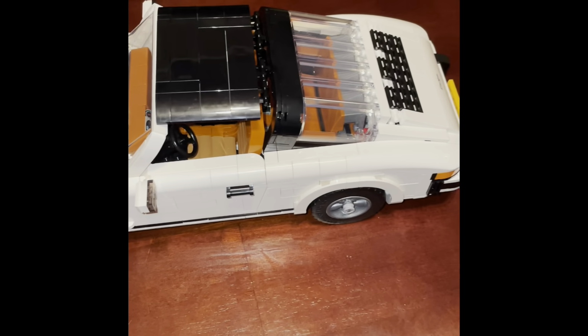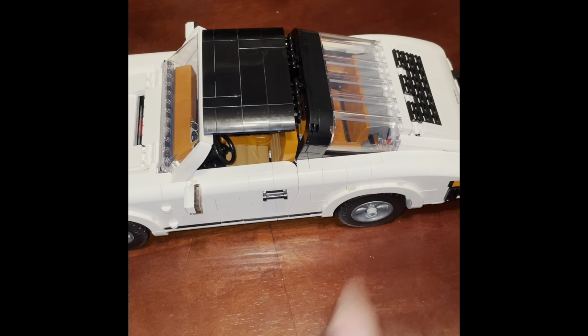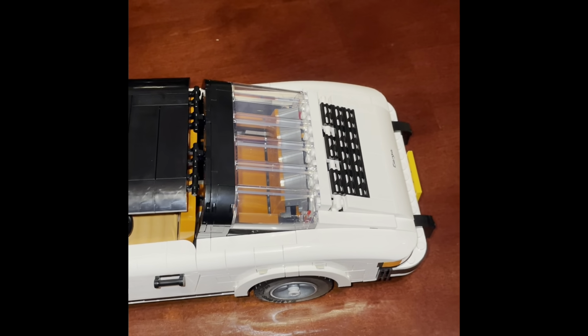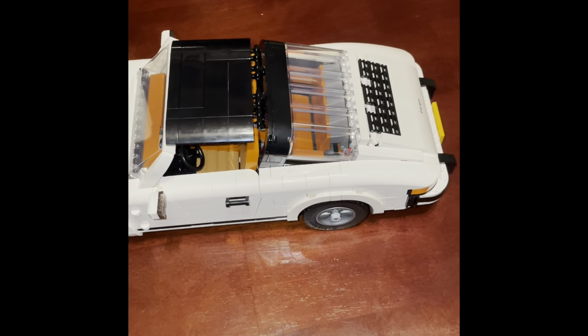You have to build an axle on the bottom for the back wheels as well to compensate for the larger wheel well. But that's the big difference. And the motor, they upgrade the motor on the turbo.